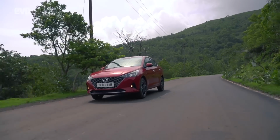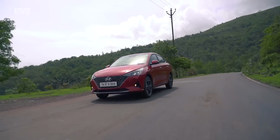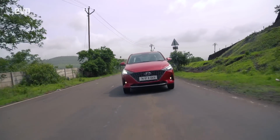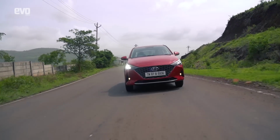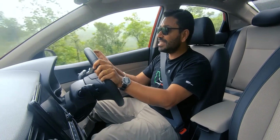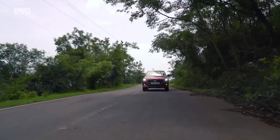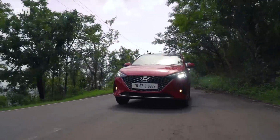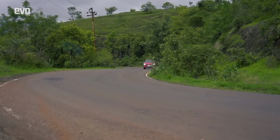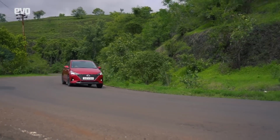The suspension compliance is actually pretty good. It is getting more and more European in terms of its feel. So all the ripples in the road, you do feel it, but it also is absorbent. It does take it in its stride, and the handling has definitely improved. There is evident body roll that is there. They haven't cut that out completely, but the grip from the front end is actually pretty good.